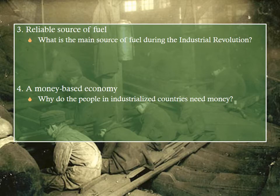Our third necessary ingredient is a reliable source of fuel. So one is a reliable source of food, three is a reliable source of fuel. And you should remember from your notes that coal is the primary source of fuel during the Industrial Revolution. We still use coal power to a very minimal extent today. Mostly we use petroleum, but that's a relatively recent development. Before that, they had coal burning furnaces, and the steam engine was fueled by coal. So somebody had to literally shovel coal regularly into this engine.